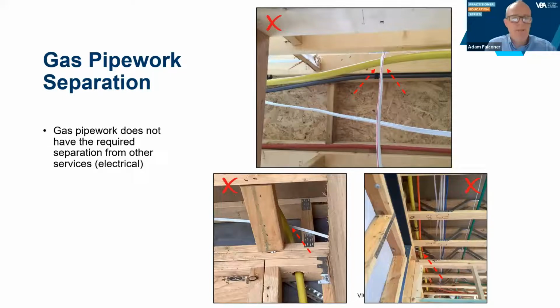Gas pipework separation. For all the plumbers out there, we realise that this is something out of your control. This one is for the builders to be aware of and communicate to the electrical trades to be mindful of their regulations and other trade services.